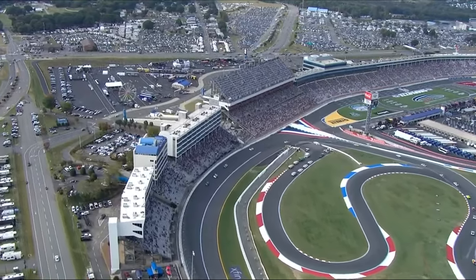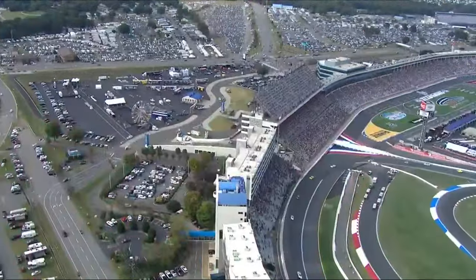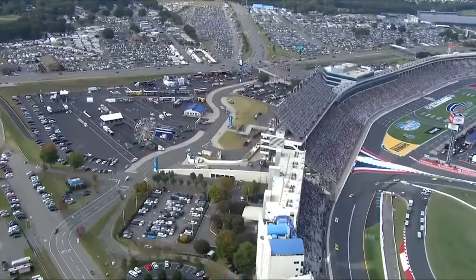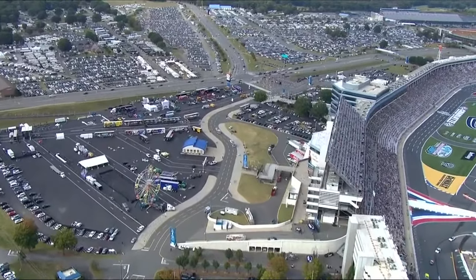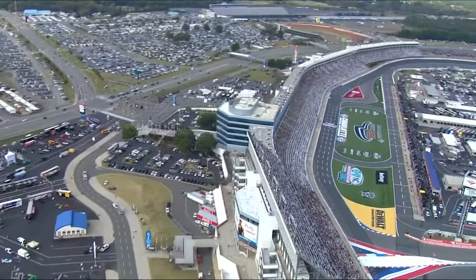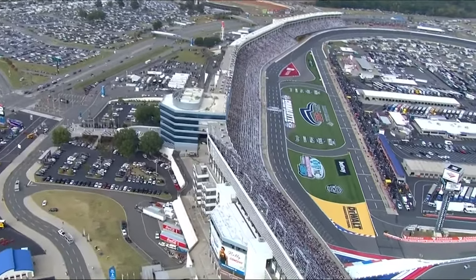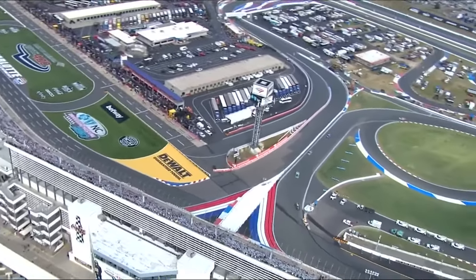Two stages complete here from the Charlotte Roval. Kyle Larson finished third in stage two. Now, I mentioned that because I mentioned earlier, in catching up with the five team earlier today, Cliff Daniels wasn't happy with the way that they qualified, starting this race 16th. Well, now getting stage points here, two stages in. Definitely on par with what they were hoping for today.